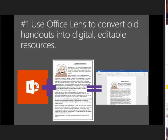So what you can do is you can simply open Office Lens on your mobile device. You can take a picture of the worksheet, or it could even be a whiteboard. Like I said, it could be anything. And then Office Lens will scan that document using OCR technology, and you can export that document to Word or to OneNote or as a PDF. You can save it as an image.